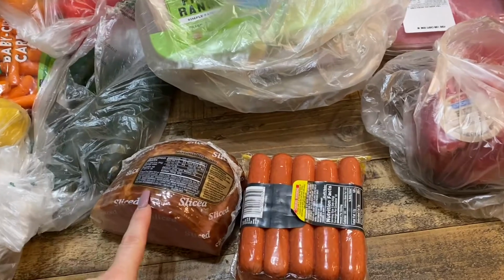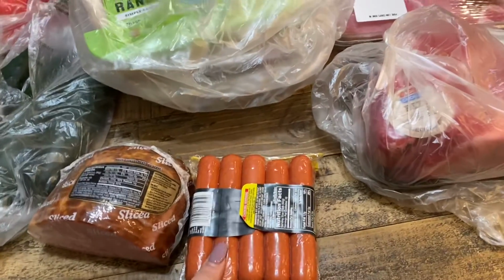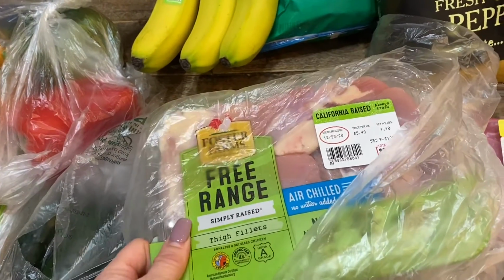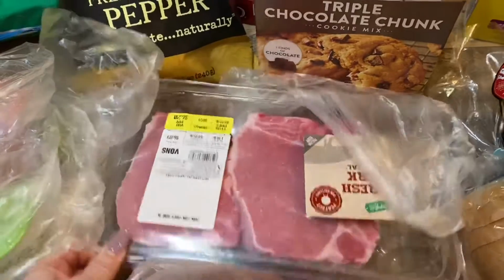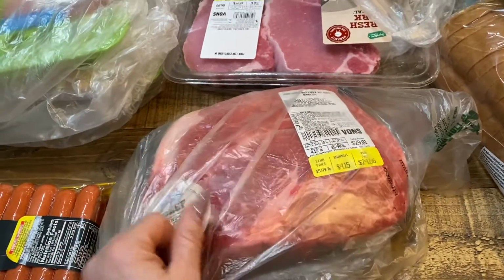And then here we have the meat that I'm going to be using for my meal plans. In the morning, I always make myself a little bit of ham and an egg for breakfast. And then my son loves eggs and hot dogs. And then for a dish this week, we are going to be using these thighs and drumsticks for a tandoori chicken in my slow cooker. And then this pork is also going to be in my slow cooker. This is a really simple, easy recipe. And then pot roast in my slow cooker, and we love a good pot roast.